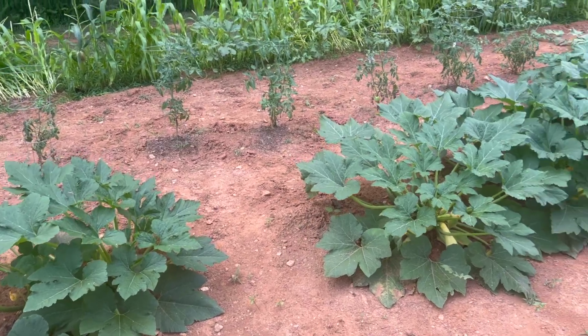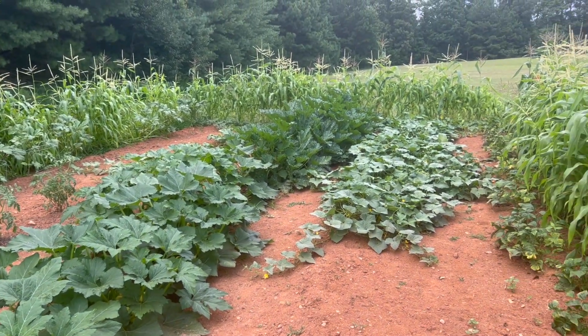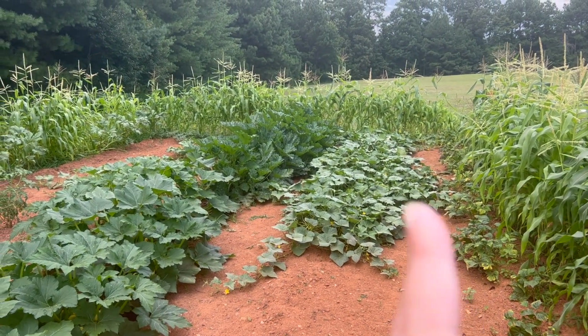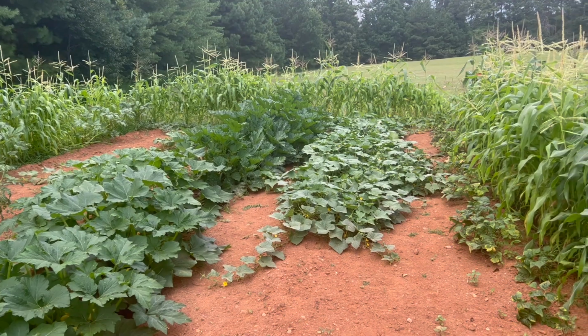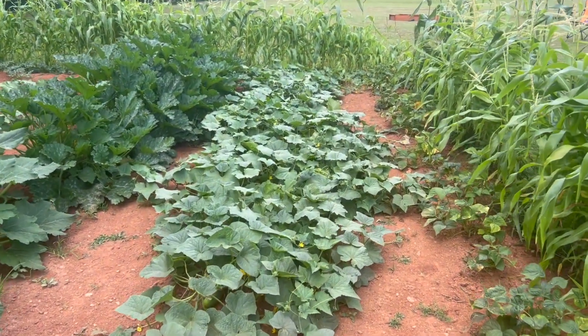So I'm going to show you what we got going on here in the garden. It exploded. When I say it exploded, it took off. Let me show you a quick little overview. I mean, last time you could see the rows of stuff. It's grown together. When I say exploded, it exploded.